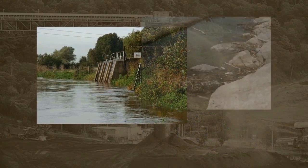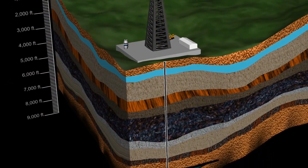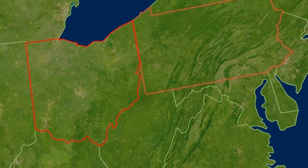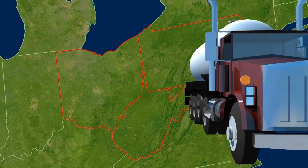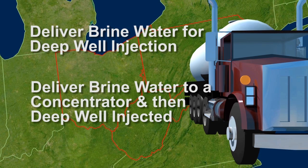In the past, frack water was dumped in streams, rivers, and water bodies, processed in municipal wastewater treatment plants, or injected deep underground in engineered water wells. Currently, frack water producers within Ohio, Pennsylvania, and West Virginia have only two choices for disposing of their frack waters. 1. Deliver their brine to Ohio, Pennsylvania, and West Virginia for deep well injection, or 2. Deliver their brine to a concentrator that evaporates much of the brine into distilled water, leaving heavily salted brine, which then is deep injected into an underground well.